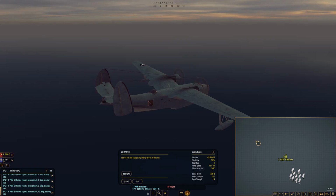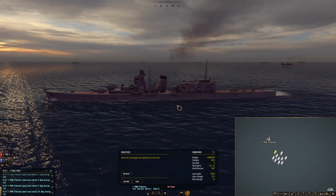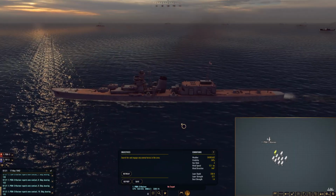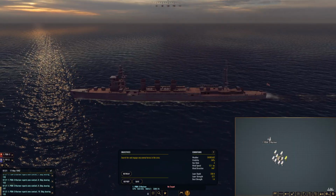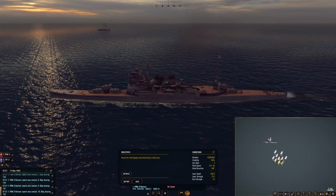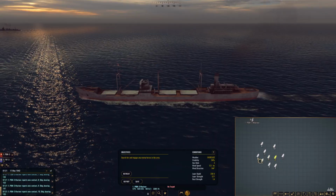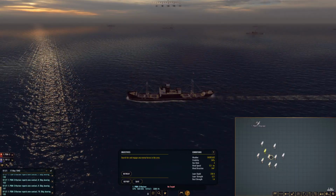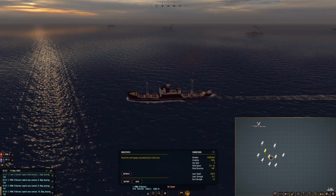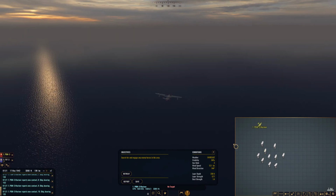All right. What do we have? Another heavy cruiser, it looks like. Destroyer, light cruiser, and these are transports in the middle. Good. Transport, transport, transport. Do we have a carrier back here or something? Yep, there it is. We will send up some more bombers and go take care of these transports.